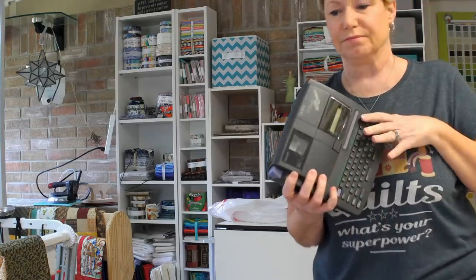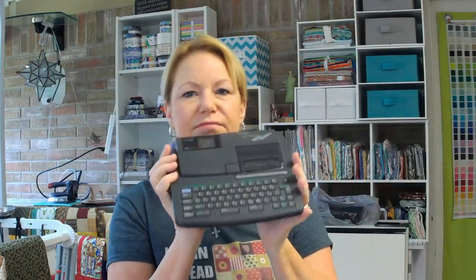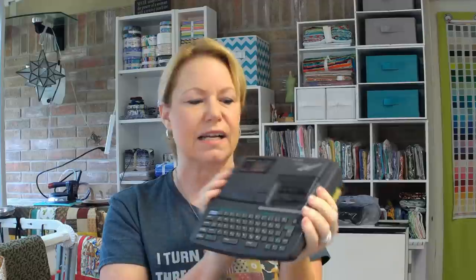It's a nice one. Runs on batteries. So I bring it in here, and I just type out what I need and hit print and cut. Really simple. Okay, let's get to my new cutting table so I can show you the magic. How cool this is.